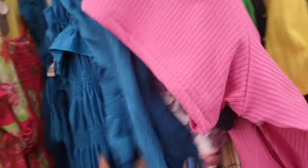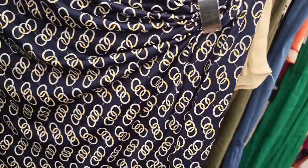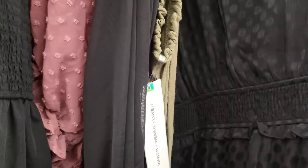And a long time ago, I had a pajama set that I liked. I think way back in the day, it was Apple Bottom, and I wore it to the gym. I was like, oh, this is cute. I'm wearing this. I made it be gym wear. Okay, $14 for that wrap dress.